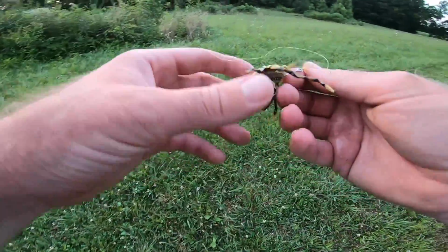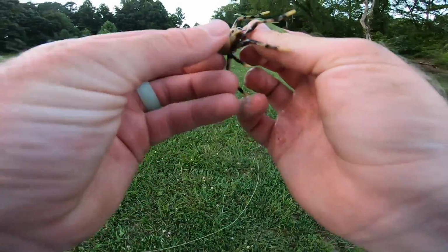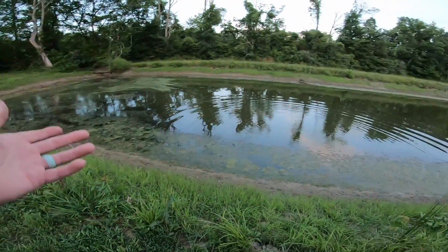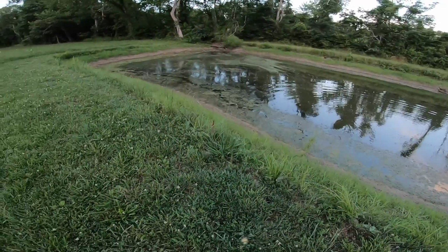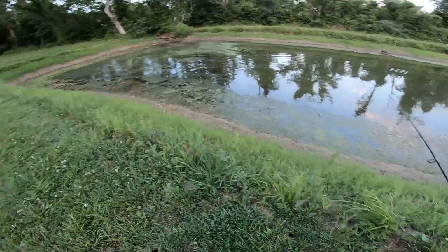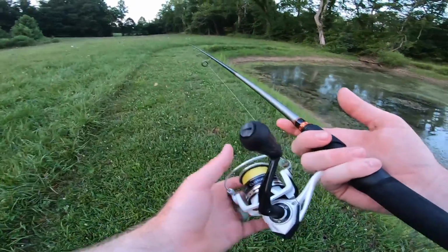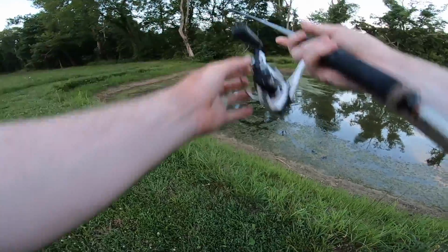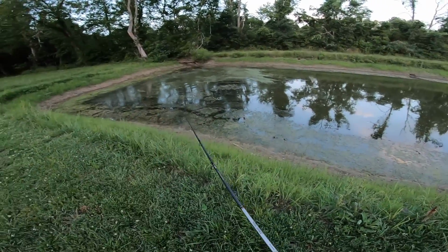All right, and before any keyboard Karens get down in the comment section and ask why you're tossing those bass: it's extremely muddy. It's safer, Aaron said, just to toss them in there. It ain't gonna hurt them. They toss them in there when they bring them down here and stock the pond. The big one, obviously, you guys saw, I went down there and got in the mud with it. But yeah, they're gonna be fine. You don't have to worry about it.